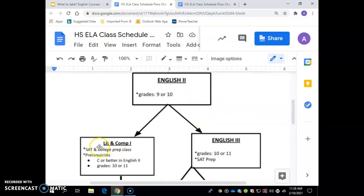And then when you get to your 3rd level English, that's where you have some options and you have a couple pathways that you can take. The first course offering is English 3. English 3 is offered to 10th graders and 11th graders. It is focused on analysis skills. We discuss things related to SAT, and we also talk about that upper level reading that's really important before graduation. You could also take Lit and Comp 1 instead of English 3.